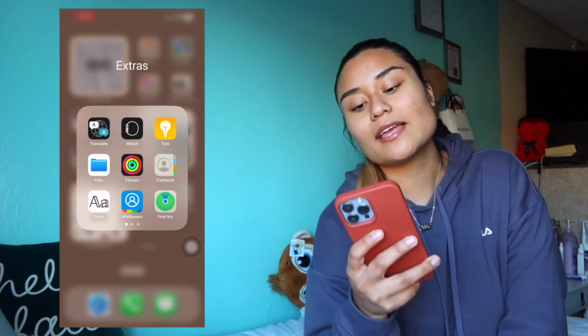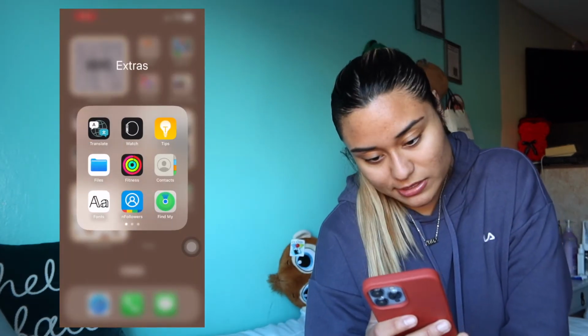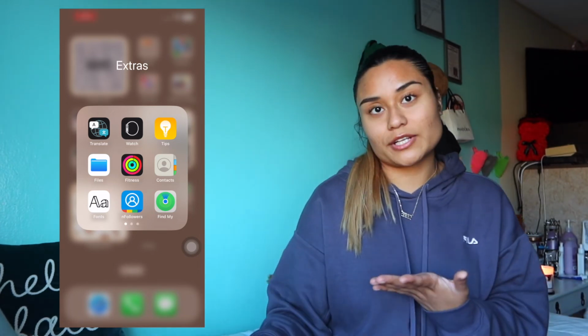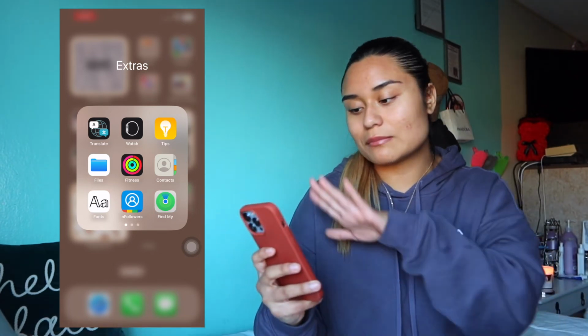And lastly, the last folder is extras. This is basically apps that come with the phone that I don't use, but you know, they come with it, so I'm just gonna put them away.